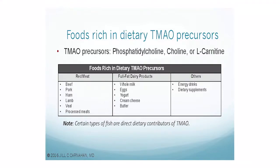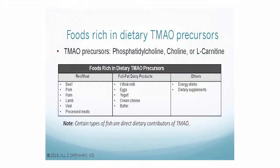So if you're eating grass-fed, pastured, organic types of animal products, that's a whole different ballgame in some cases than the conventionally raised. And interesting, on the right side there, you can see energy drinks and supplements. These are sources of carnitine. So in the susceptible individual, could it be a problem? I would say yes, it's possible. Okay, so that's just a little bit about LPS and kind of an intro to the heart.